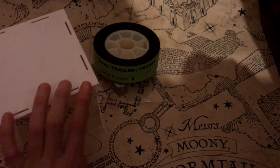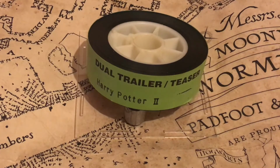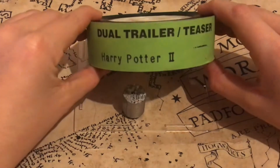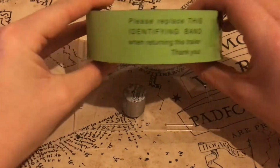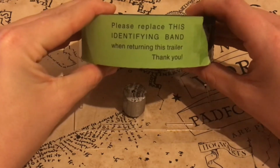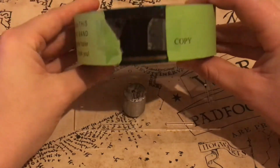Now let's get a close-up of the actual film reel and the cells itself. So you can see on the outside it does have this green paper, hence why I chose the green LED lights. On the back it just has a little bit of information which you can read, and then quite simply it came looking exactly like this.